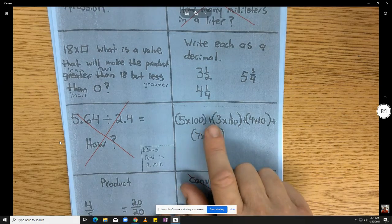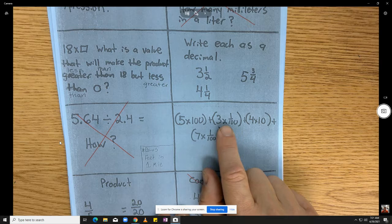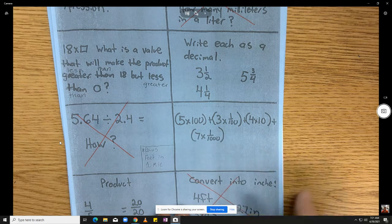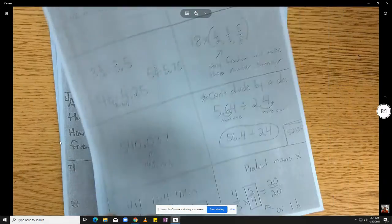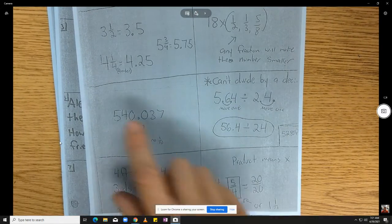Okay, we've been doing a lot of these. 500, 3 100ths, 40, 7 1,000ths. All you'd have to do is reorder the number. So if you take a look, you guys have done this. See? You don't have to memorize that number.